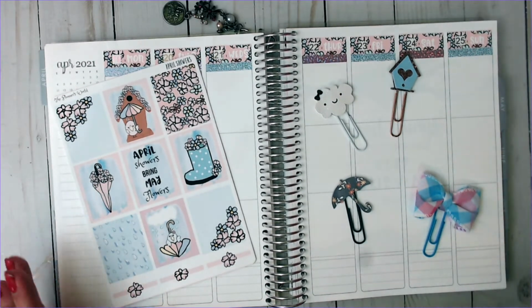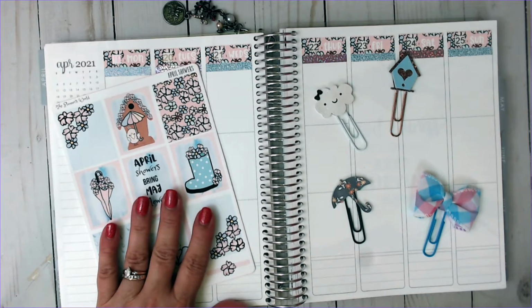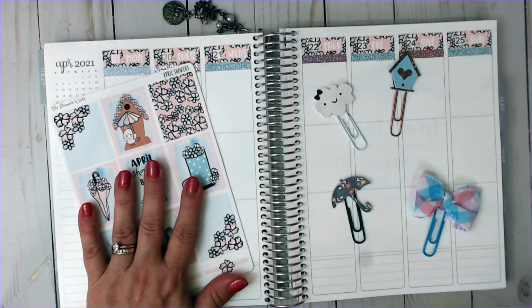Today I am going to be sharing with you a plan with me in my Erin Condren life planner for the week of April 19th through the 25th. And this week is a special week because I'm actually in a collab.